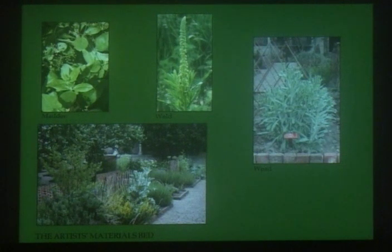If you wanted to make green, you would mix the blue of the woad with the yellow of the weld.